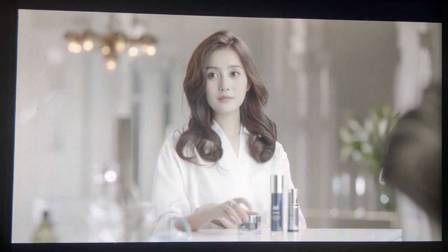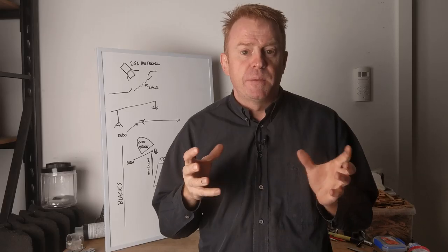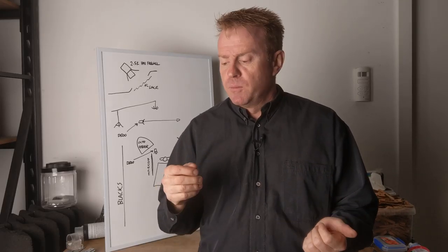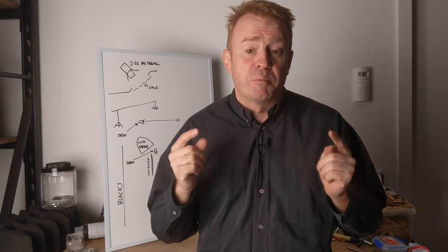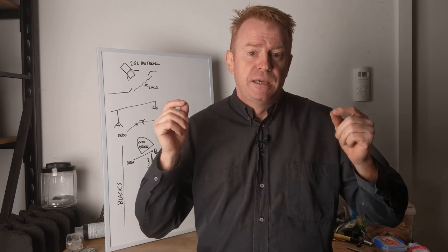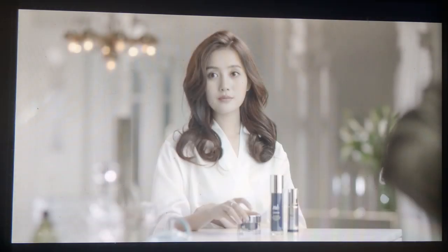Now the next foreground element is actually the product itself. It amazes me how many shoots I do where we can have a beautiful presenter and everybody forgets to light the product. The presenter looks fantastic. Everybody forgets to light the product. The product's why we get employed. So the product's got to look good.